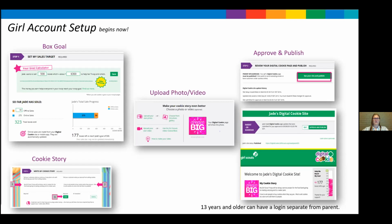And then it's just a mini little approval process for you as a parent to make sure that the information your Girl Scouts entered is good and ready to be live on the internet. So you'll get to approve that content.